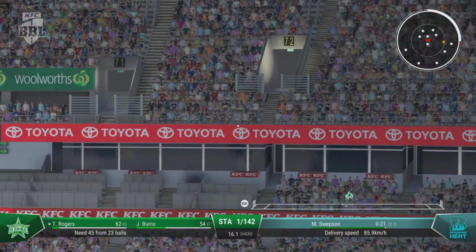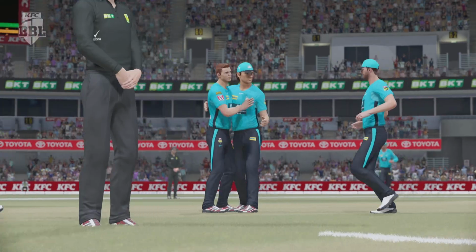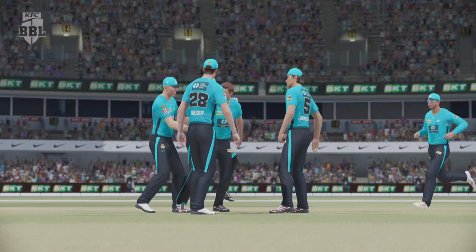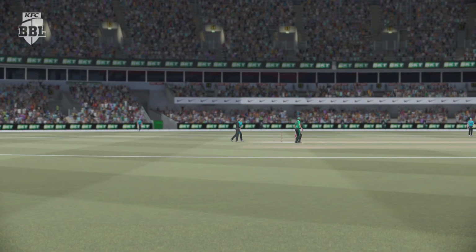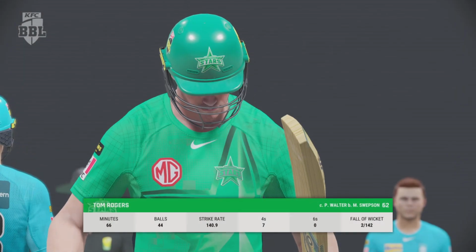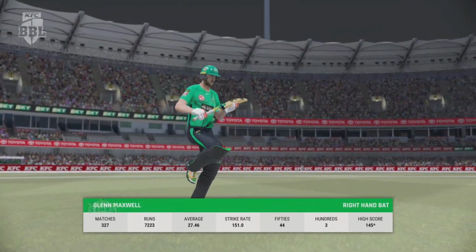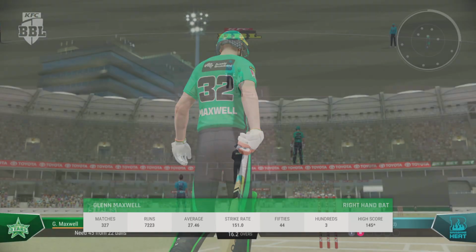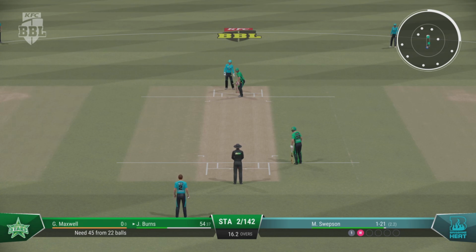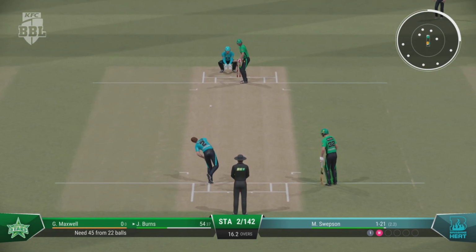Down the track, and couldn't be out. Yes, it is. The big wicket of Tom Rogers. Big wicket for Mitch Swepson and the Brisbane Heat. Tom Rogers tries to go for one boundary too many and hits it straight down the throat of the man at cover, I believe, which was a long pull. Tom Rogers goes for a very well made 62 from 44, and in comes the Big Show, Glenn Maxwell, but we'll have to wait to see him face his first ball though.